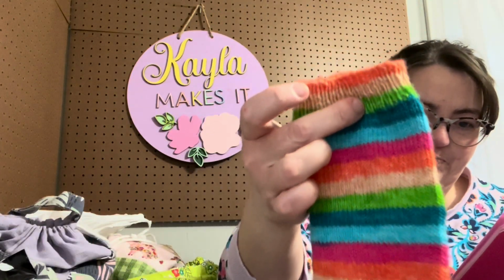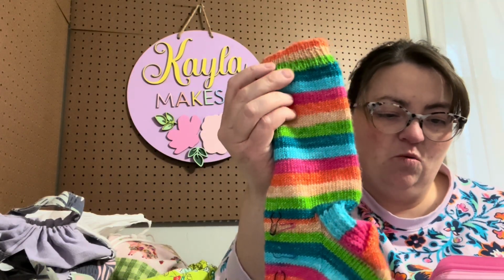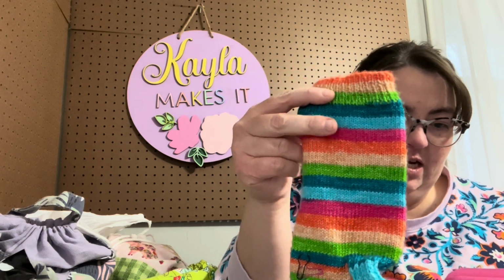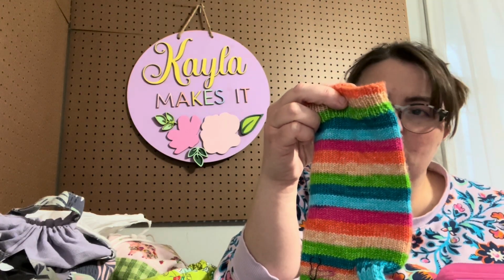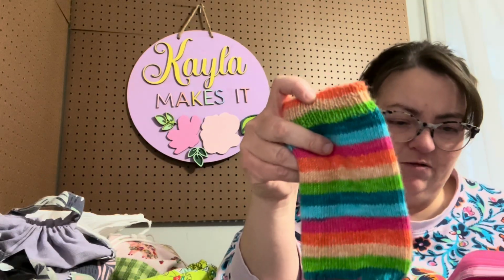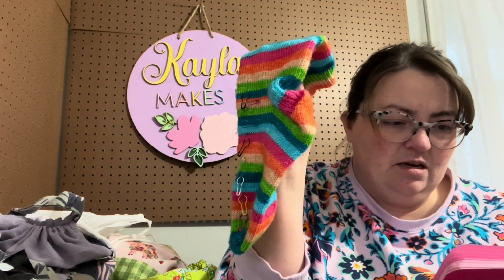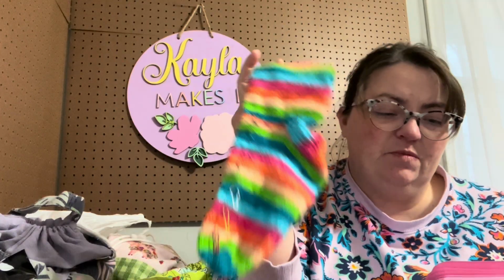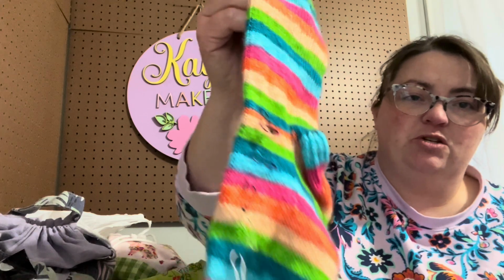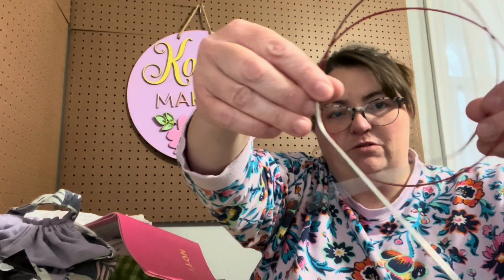And I am doing 65 rounds. I'm doing a 1x1 rib for the cuff, and I didn't count how many rounds are in the cuff. I think I have about 15 on there, but 65 rounds for the leg. Sorry, I'm getting my notes mixed up here. And my needle size is a US size 1 or 2.25 millimeter, and I'm using ChowGoo 9-inch circulars. And once I get to the toe, I'll put it on my ChowGoo 32-inch.